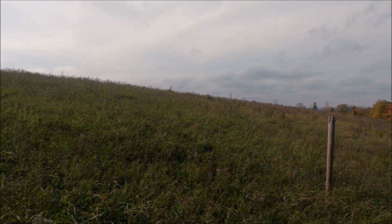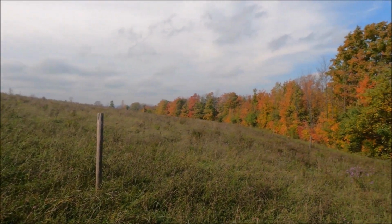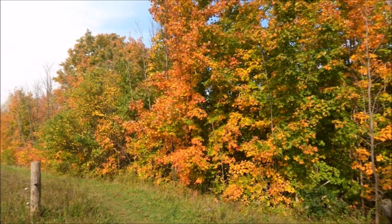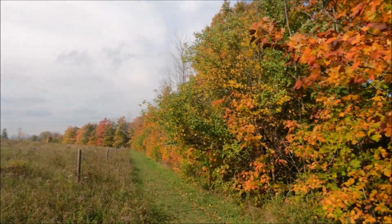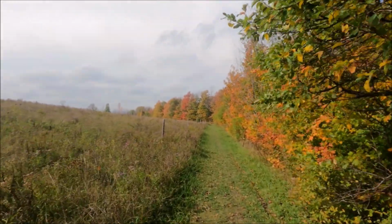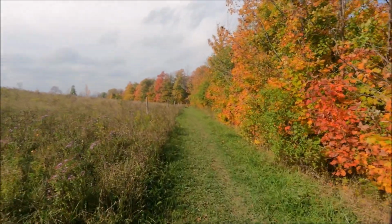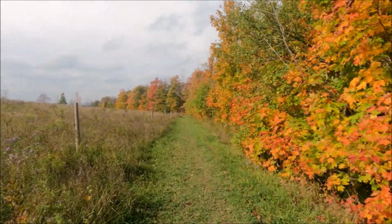Along the edge of this meadow, contrasting with the gray skies above and blue skies, we have an edging of beautiful fall colors going all the way along the side of the meadow, right along the side of the trail. Wow. Now this is just gorgeous through here. It really is. Temperature, 23, 22, 24 degrees Celsius. Sun's kind of out and in, definitely clearing. More and more blue sky building.